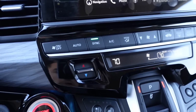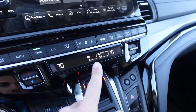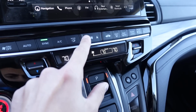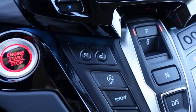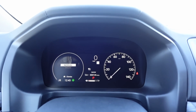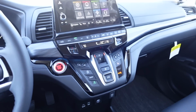Underneath all that, you're gonna get physical climate controls with all the different zones and controls, heated glass, rear on and off, and then you can easily toggle everything and adjust your temperature. You can sync the rear as well, your fan speed, you can adjust that. So pretty simple right there, dual zone temperature. You're gonna see heated and ventilated seating, auto start. You also have your snow and normal mode that you can easily toggle, as well as an eco mode. We have your drive select in the center with hazards on the right side, and just kind of a nice floating bezel design.